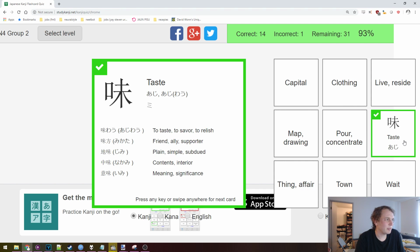This is the taste of something. So you'll see this a lot to describe a flavor if there's a bunch of words, and then this at the end, that's usually describing what flavor it is. Aji. So this location flavor is kind of a plain flavor, I guess. And then this is idea flavor. This is the meaning of something. It's kind of funny. It's good. Mikata. The flavorful direction is someone who is supporting you.